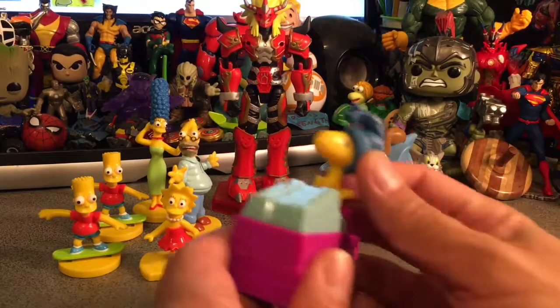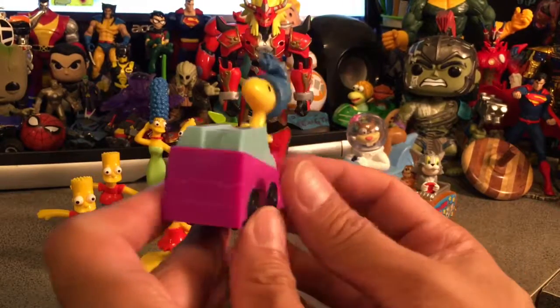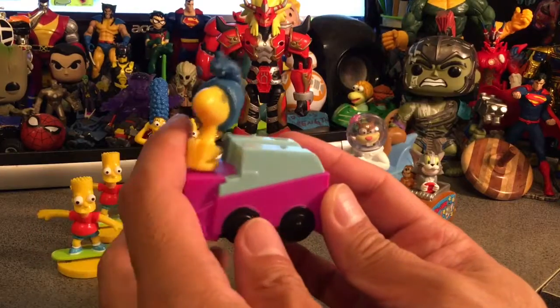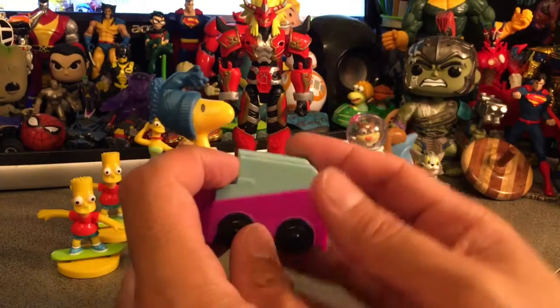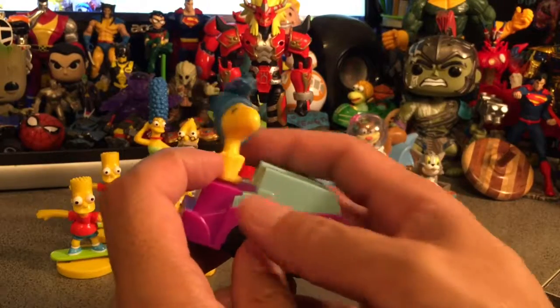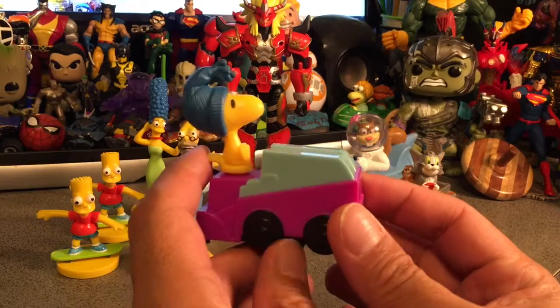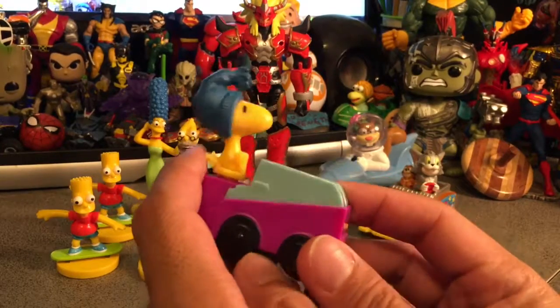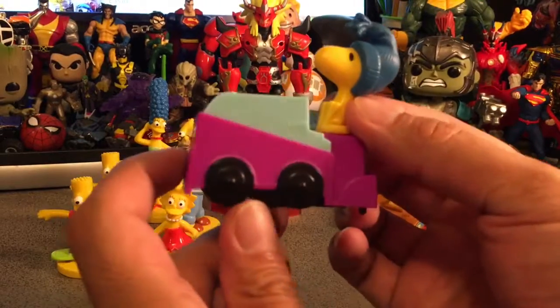We'll start with Woodstock on the Zamboni. Now, this is actually from the Peanuts movie that was in 2015, so just a couple of years ago. It's not an overly vintage kind of toy. This can still be found on eBay as well as other online places for just a couple dollars, as it should be. This was sold for about $2 at McDonald's if you didn't buy the meal.